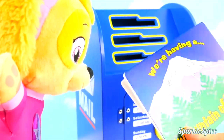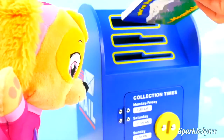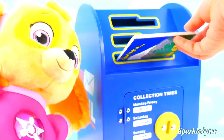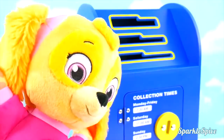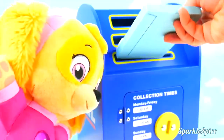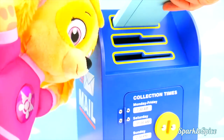Okay, this is the one where we're going to the mountains. Let's see where it goes. Top is too small. How about the bottom? That's the right size. All right, we're mailing letters. One more to go. Here's our last letter. Let's try it out. Nope, that doesn't fit. Or there. This must be it. Let it go.